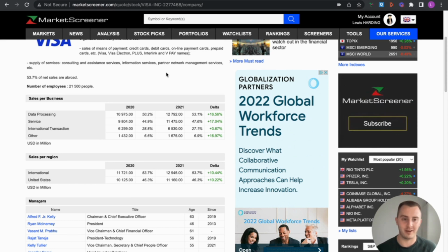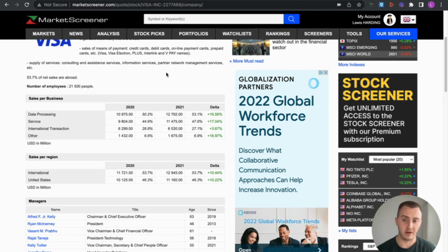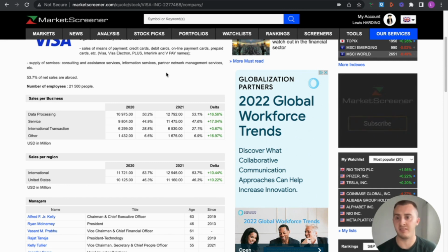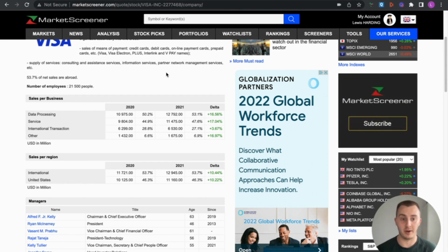Let's just go sales per region because that makes a bit more sense, doesn't it? So international sales make up 54%, the United States make up 46%. Just disregard that sales per business, it's clearly wrong. But you can see most of the fees are data processing and service, international transaction too, but the sales are pretty much 50-50 international versus US.